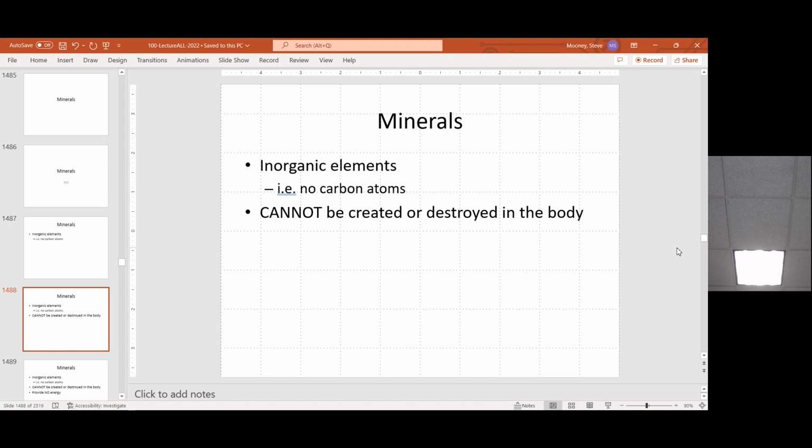But everything has to be fed. Nothing is changed in the rumen. Everything needs to be broken down into that individual atom or ion to be absorbed. So they provide no energy. They are structural elements. They are catalysts in some way, but they are not broken down into energy.